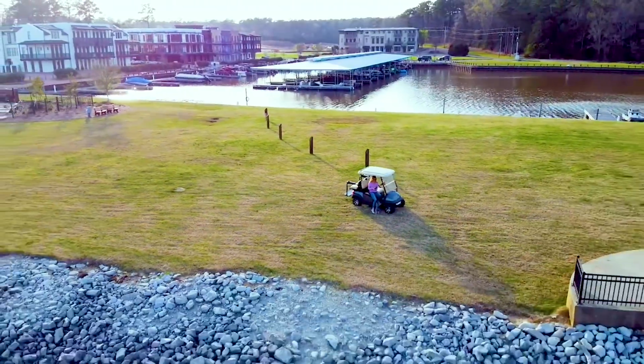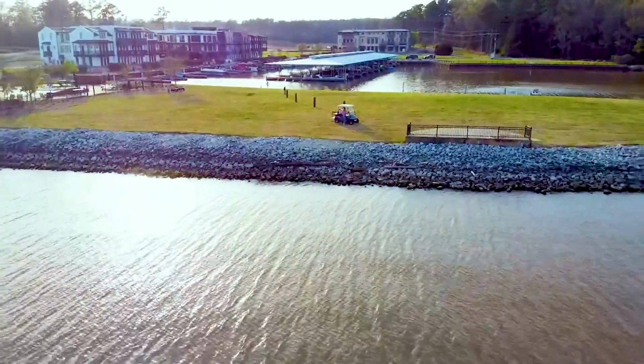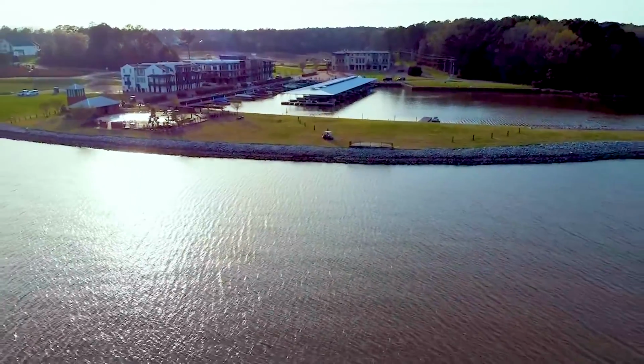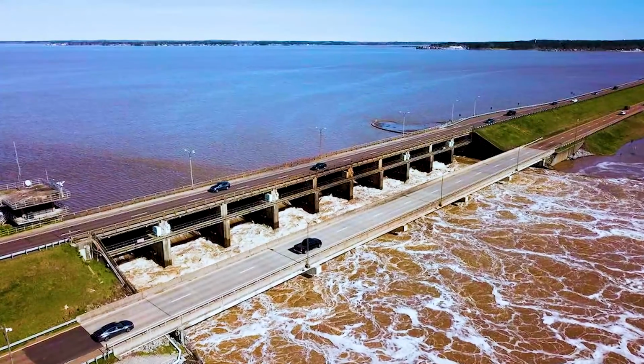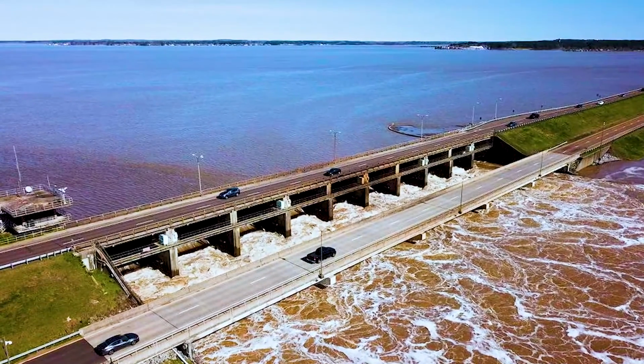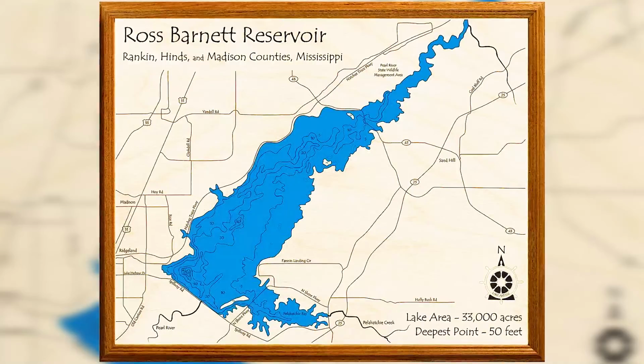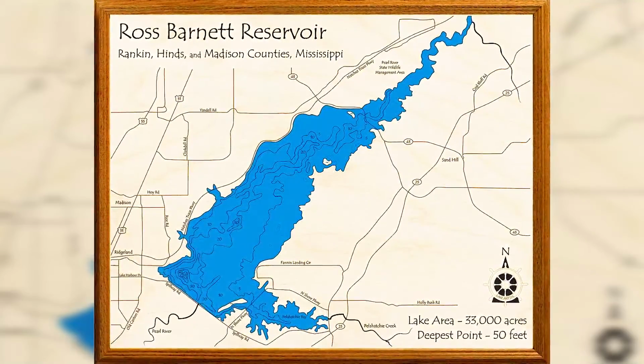The reservoir, or the res as it's known by locals, is a 33,000 acre lake that was designed to hold water that flows down the Pearl River. The reservoir will never flood. There's gates built in that if it does get too high, too much rain, it floods the river downstream. But none of the property around the reservoir is flood zone. It stretches 2 counties from Madison to Rankin. I'm on the Madison County side right now. You can see way behind me in the distance, you can barely see that tree line, is Rankin County.